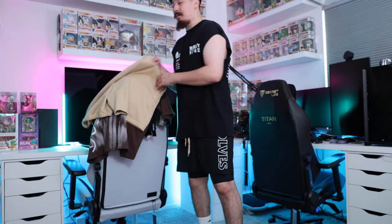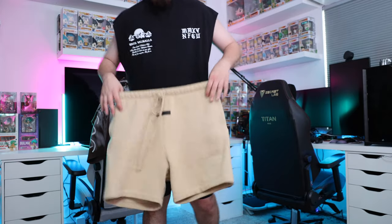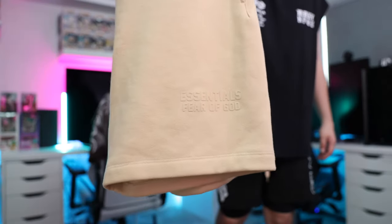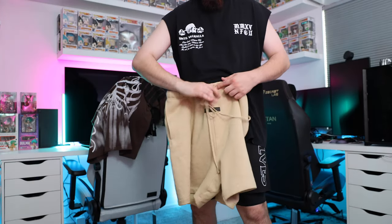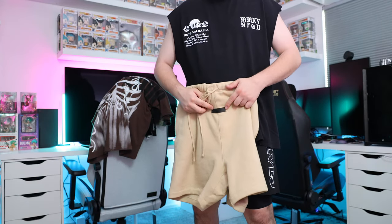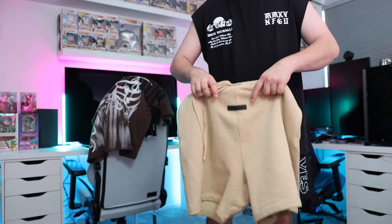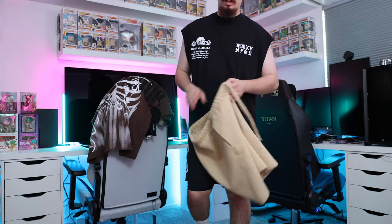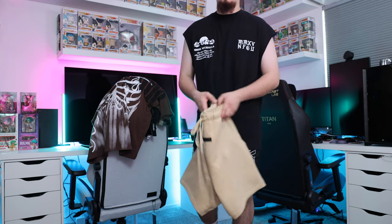And they've been matching a lot of the clothes with the shorts or the sweats that come with the jacket. So it says Essentials right here, has that little rubber piece that was on the hood, and they're stretching at the top. Really enjoy these. This is a large, so I've been wearing XL more often. So the shorts I'm wearing right now, these are XL.